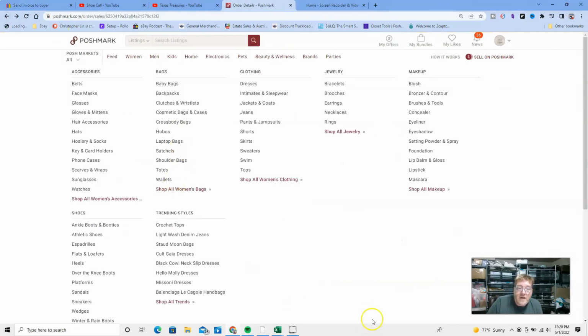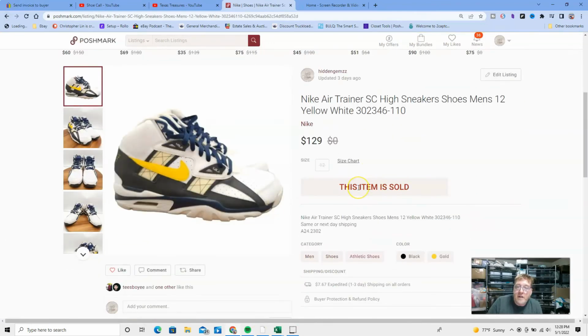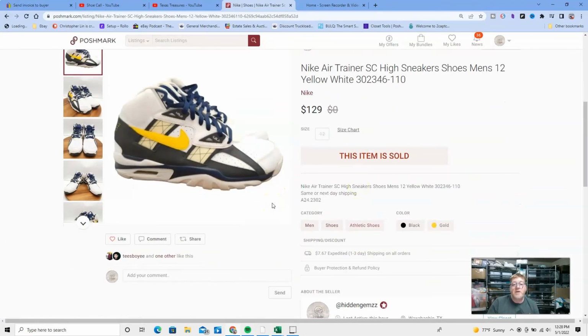And then the second pair, which actually these double sold on eBay, but luckily for me, the customer on eBay never paid, so I'm able to cancel the order. This is one of those rare instances of a double sell on 2 different platforms. If the customer on eBay would have paid, I would have canceled this order on Poshmark, and I would have notified the buyer on Poshmark, sorry, this Nike Air Trainer SC is not available, but the brown one is, and hopefully they still would have bought that one.